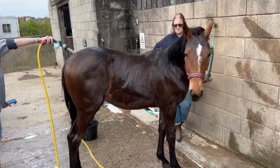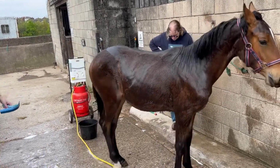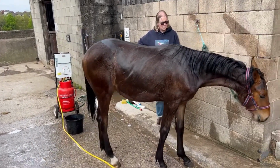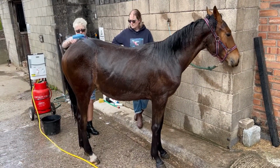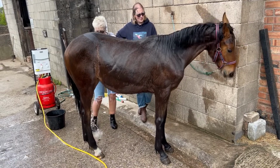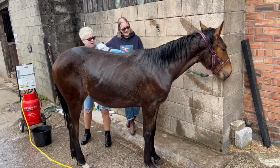I think that's how it's working, isn't it? She'll come back in the winter and Pip will go out for the winter because he's the Exmoor. And he really does not like being in. He will be the one that we can't catch, and we spend hours walking around the field trying to catch him.